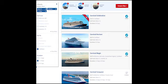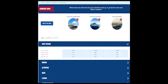Now I'm going to click on where it says compare ships. I'm going to click on that. And then what it does, it will show me those 3 ships, and I can go through several different categories within the ships to see the difference. First one up there is the ship details. So I can check the tonnage, the guest capacity, length in feet, how many crew are on board.